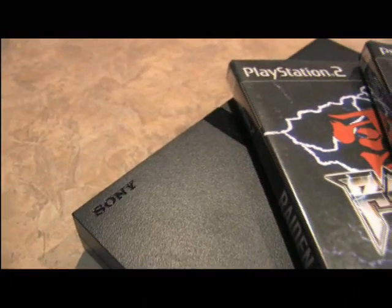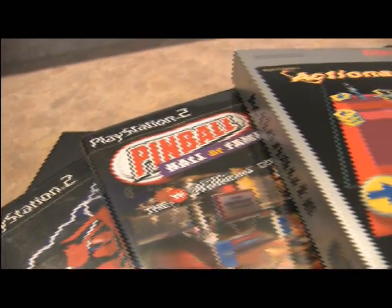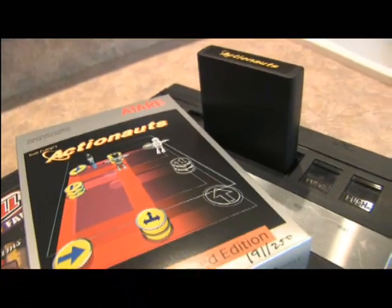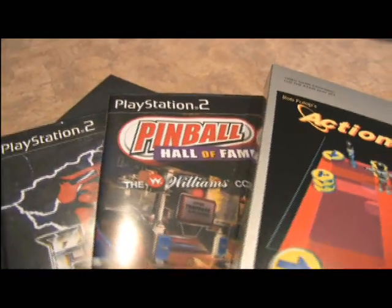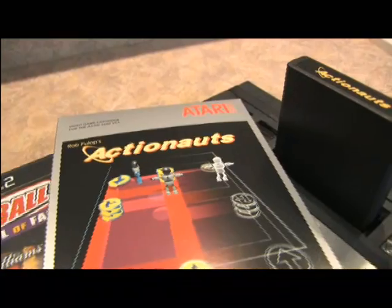If anything shows the popularity and staying power of the PlayStation 2 and the Atari 2600, it's that years after these consoles were developed, brand new video games are still being released for both systems, like Williams Pinball on the PlayStation 2 and Actionauts on the Atari 2600.